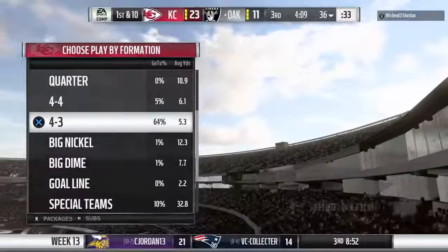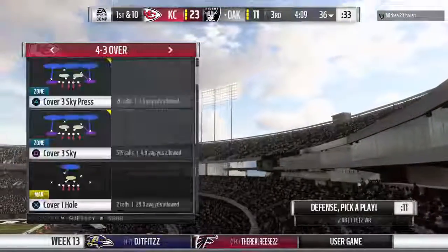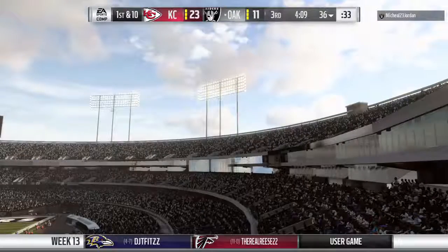And now Oakland ready to take the field. And tough to win games if you're going field goal, field goal, field goal here. They got a field goal last time. Now they'll be looking for a touchdown.